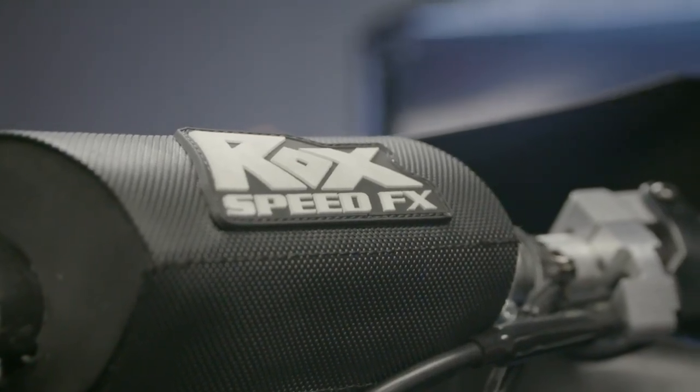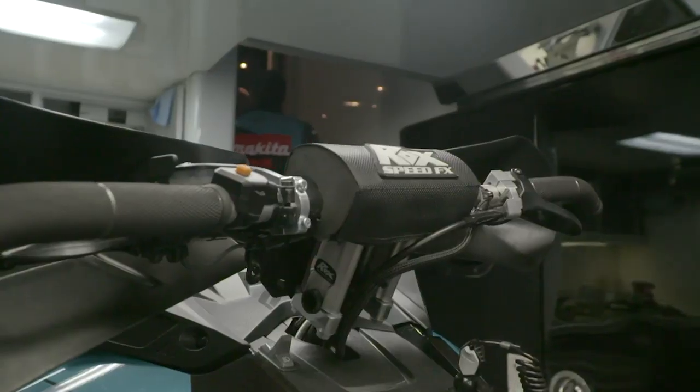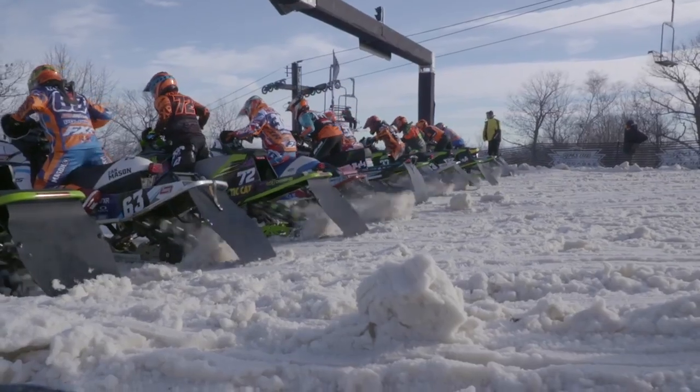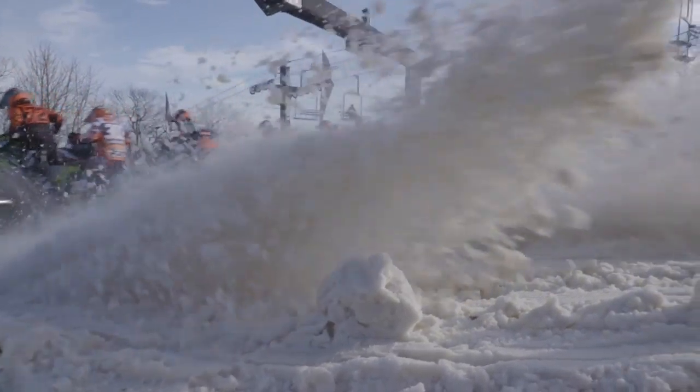I'd recommend these to any rider, any level of riding, from out on the snowcross track to on the trails, in the mountains, everything. They keep your hands warm, keep all the roost out of your hands, and you never like to get some ice in your knuckles.